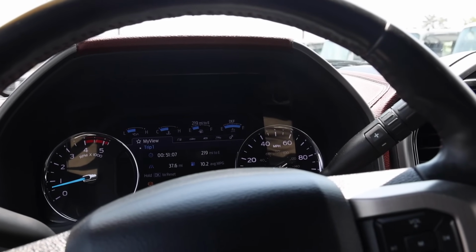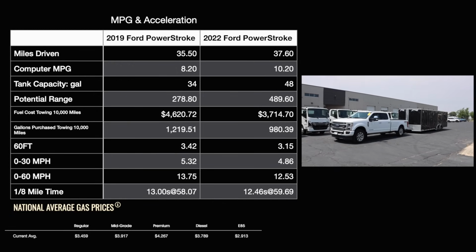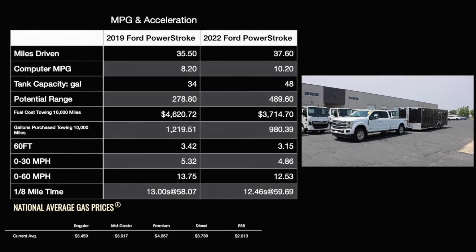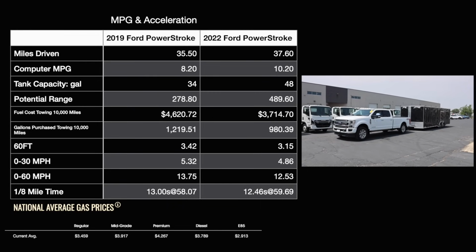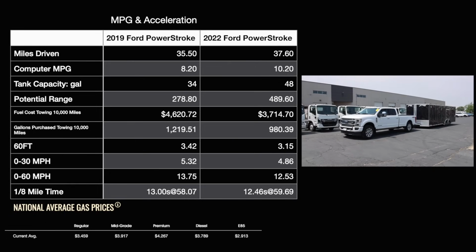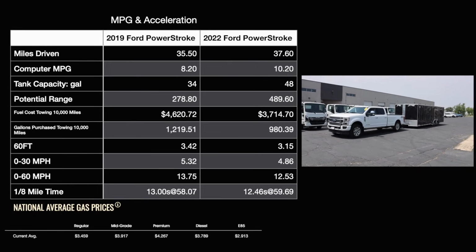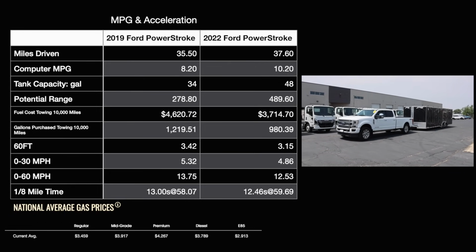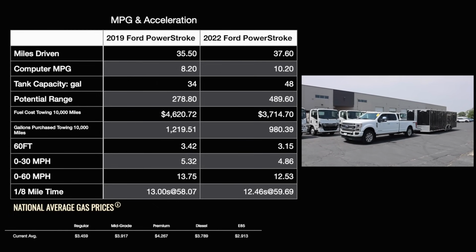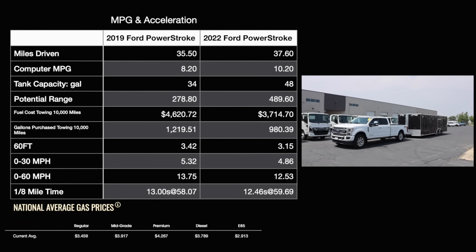It's not even close. The government keeps on throwing emission crap on these diesels and people keep buying them. You know why? Because of what you guys just witnessed. That was absolutely insane. That's why you diesel. Listen to me. That is a big old sail behind this truck. And not only was it able to hit 80 miles an hour, it returned 10.2 MPG. That is absolutely incredible.